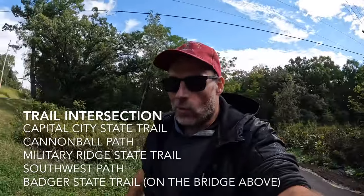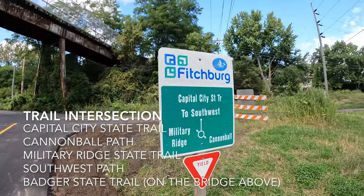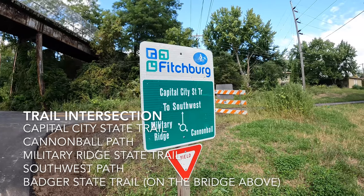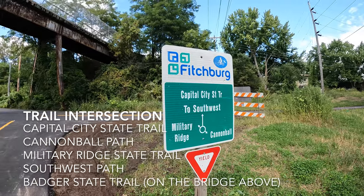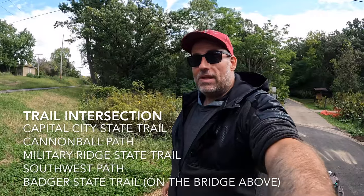From where we started, we're really close to a major trail intersection here. This is where the Capital City State Trail meets up with the Cannonball Trail and the Military Ridge Trail. If you put that all together, that basically means that you could spend a couple weekends up here, because we definitely have a couple rides to come back into this area and spend an entire weekend here riding new trails that we haven't ridden before.